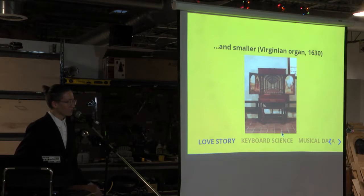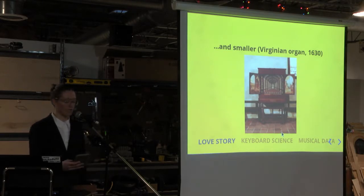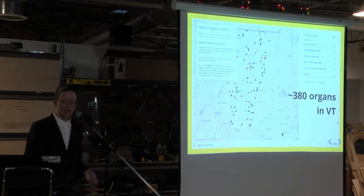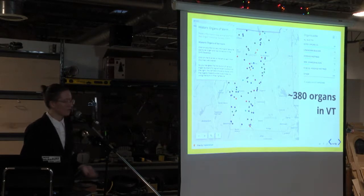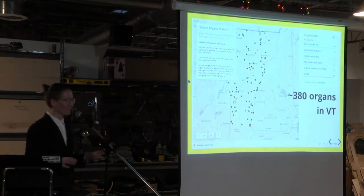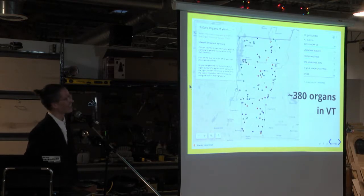But as it gets exported, it also makes its way to North America. So this is what's considered the first organ to make its way here. American organs were largely made in the English style, so they were rather small to begin with. And in Vermont, they really kicked off around the 1800s. So this is a map of organs that I actually made. We've got about 380 surviving in Vermont according to the Organ Historical Society database, which is also a little ramshackle, so there are definitely some flaws in this.